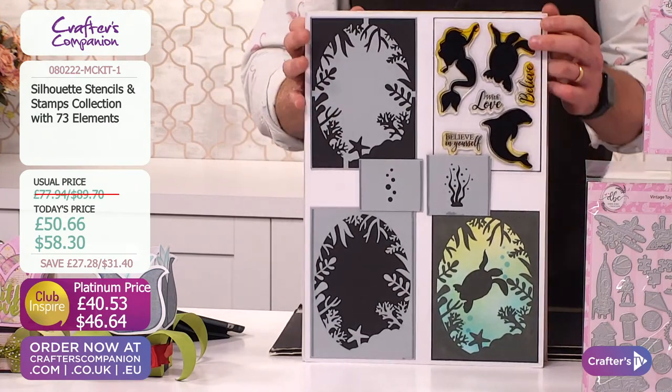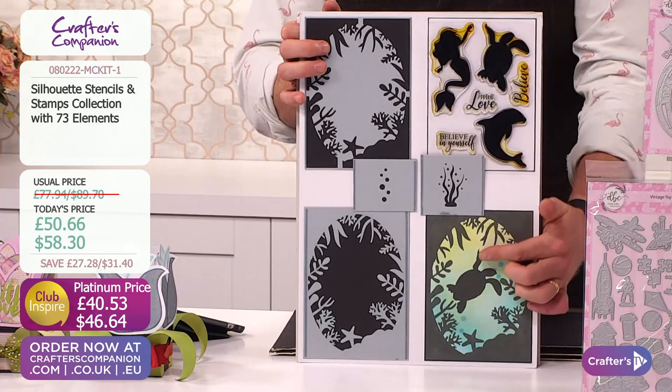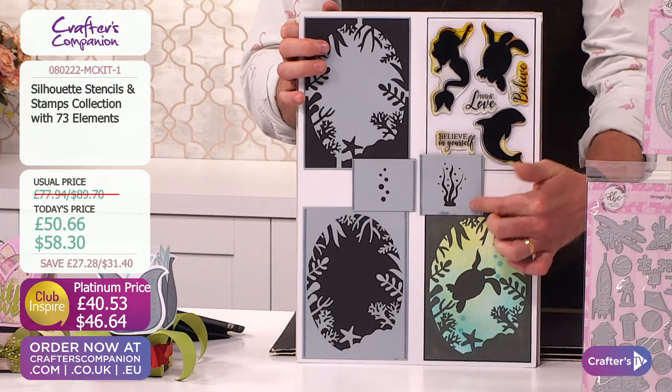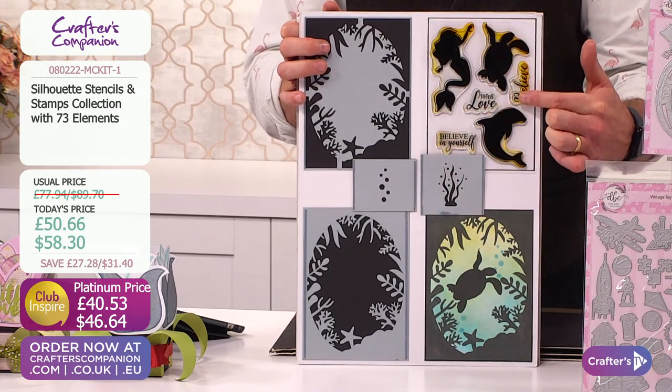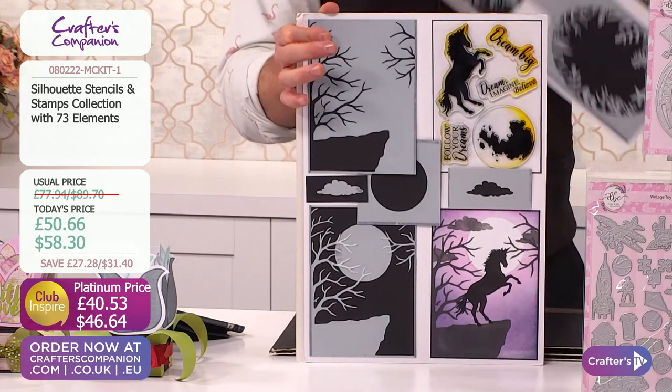This is the one that you've just seen, Believe in Yourself. So, if you want to add the little seaweed in there, the kelp, if you want to add the bubbles in, you can do, and you can change the focus of your project as well with all of the different characters that you're going to receive in stamp form.